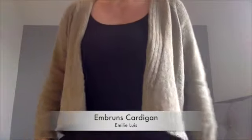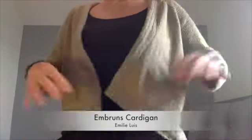Yes, I have done it. My Bruns Cardigan by Emily Louis. I have finished. Have a look. I love it. It is made from recycled cotton. It kind of rises at the top here. It's really light, really lovely. Drops back at the bottom. Can you see? So yeah, it's great. I really like it. The sleeves, obviously, I made a slight adaptation, operator error, not the pattern. I started my decreases much later on, but it's fine.